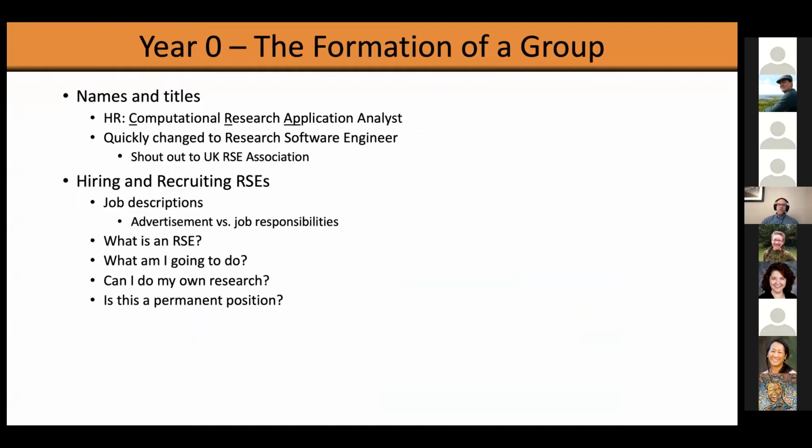I would say, so when this first happened, there was a Princeton postdoc who was hired into one of these positions, and HR had come up with the title. This was before I got started. Please understand that. It was a computational research application analyst was the name that they had come up with. And it didn't take long before I could convince them that using the acronym CRAP analyst was a bad idea. And that opened the door to being called the research software engineer.